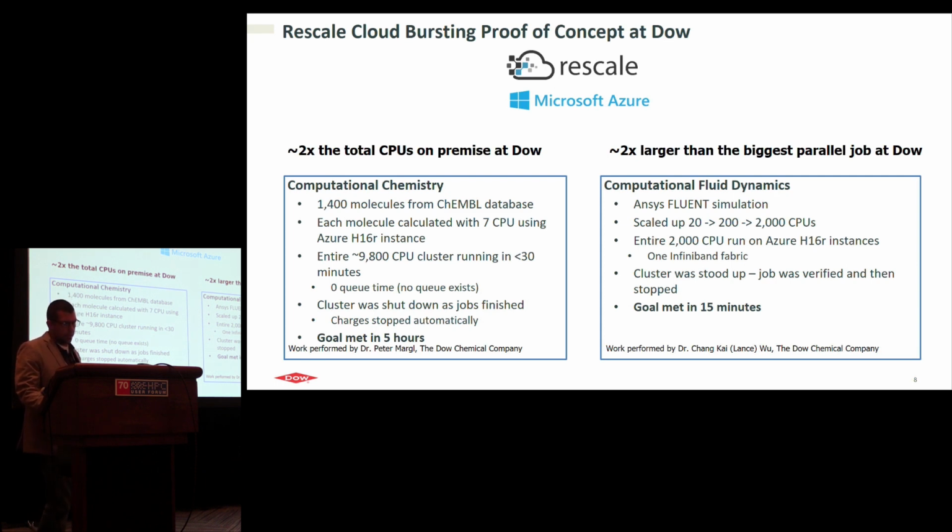I don't think I have it on here, but I feel like it was just a couple minutes. Cluster was set up in a couple minutes, job was verified. We didn't run it through its paces because it wasn't really necessary. We weren't benchmarking speed in this case, we were just benchmarking feasibility. And the goal was met in 15 minutes.